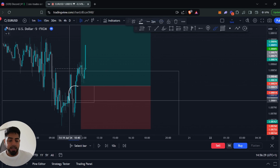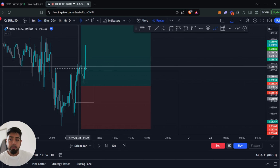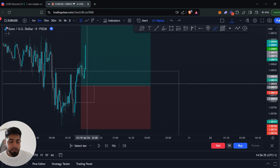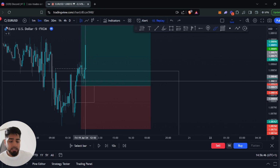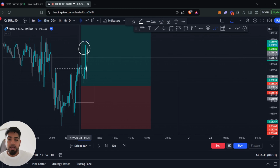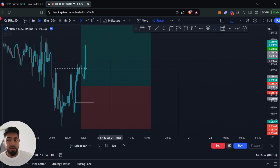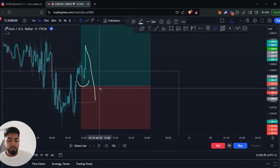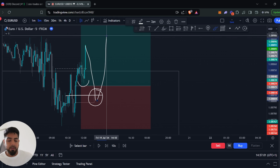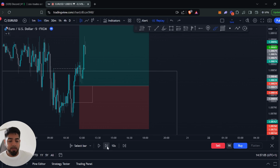Once we've done all of this, we identified our fair value gap that caused the market structure shift, and we put our limits there. As we can see, price missed us by literally 0.4 pips, and it had this bullish push out. Now, we thought at this point that price is potentially not going to come back and tap us in, but we left the limits open anyway because to me, this looked like some liquidity. Price was going to sweep it, tap into this massive fair value gap, and then continue onwards. So once I saw that, I left the limits open.